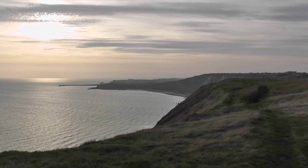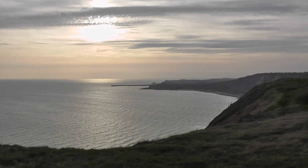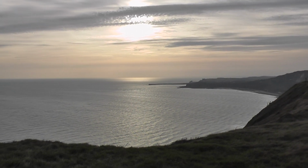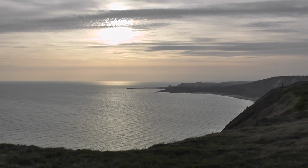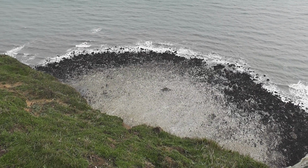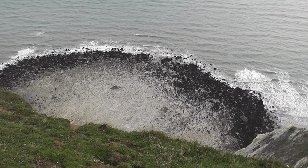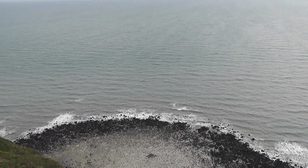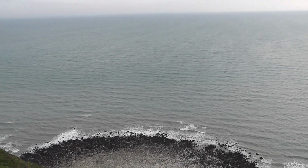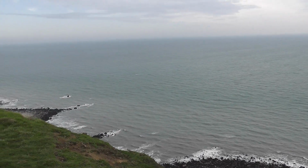Cracking views. That's one thing about winter. Skies are very clear. No haze really. Just by the gun emplacement you can see where the erosion has occurred. That's only the visible stuff. Out at sea there's probably hundreds of yards of that. So these cliffs are eroding rapidly.